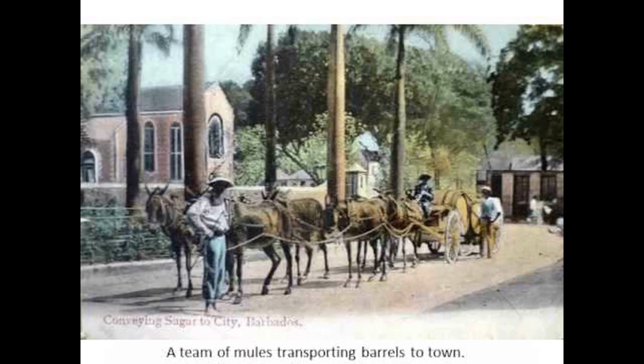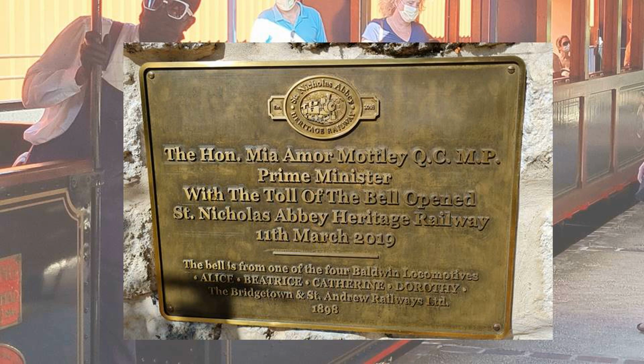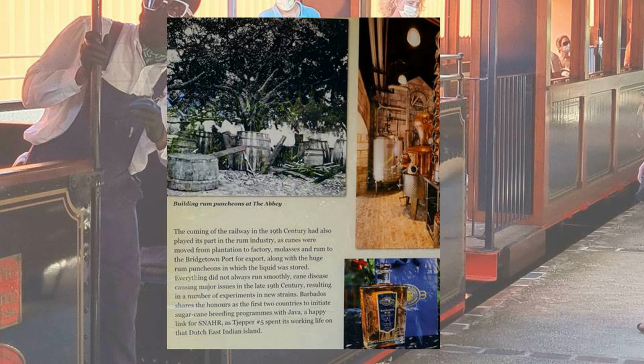Now, you may not have known, but Barbados had various methods of transport back in the day. Everyone is familiar with the donkey carts and the horse and buggy and that sort of system. But did you know that we had a train as well as trams? In today's episode, we'll explore a tribute to the old Barbados railway line. Let's go!